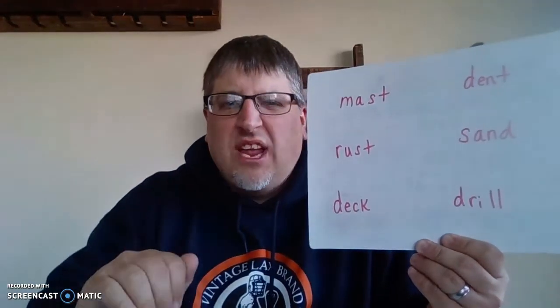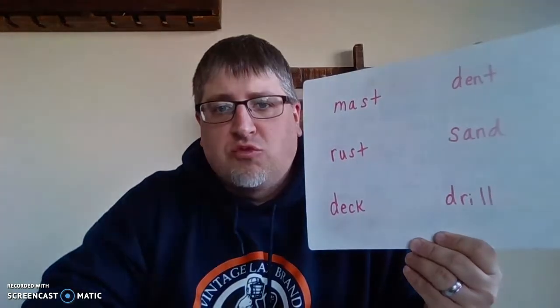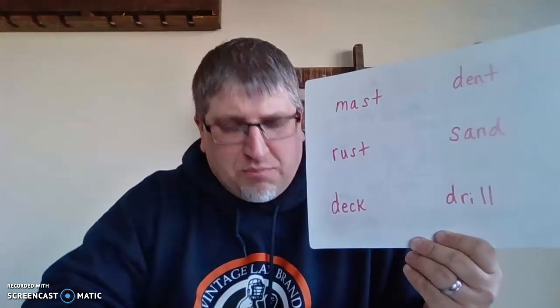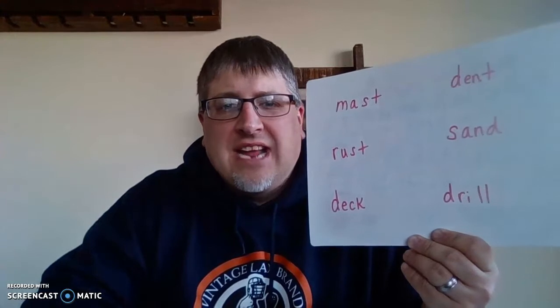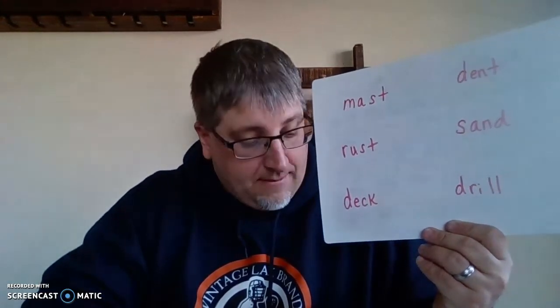Our second one is dent. It looks like a place where an object has been pushed in. Sometimes a car or a boat might have a dent in it. You can kind of see it. Dents are not good. Number 3 is rust. Rust is a reddish brown kind of stain that's kind of ugly, and it's not very good to have on your car or on a boat for that matter.